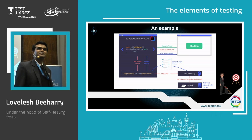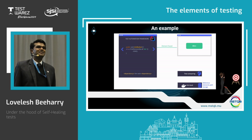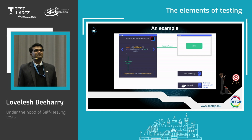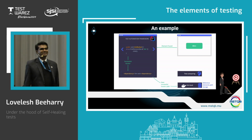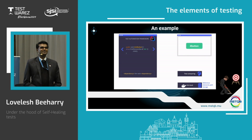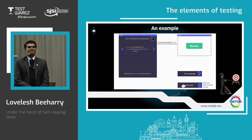Okay, so two questions. Something that I understand is that the application tries to find some kind of substitutions. Can you set up some kind of scoring? For example, that the selector might be 80%, 90%, and that means it is fine enough to go ahead. Yes. And the second question is about the main purpose.